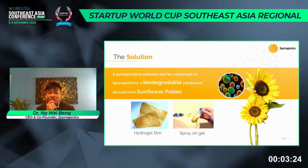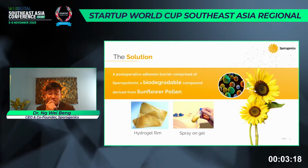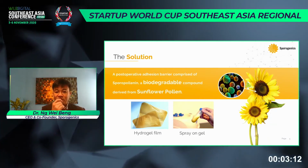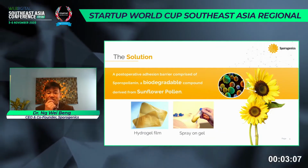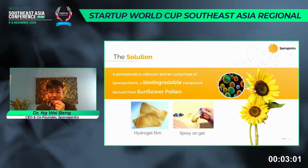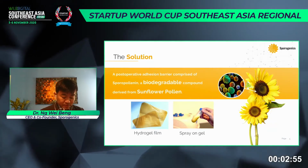So Sporogenics is using a material that is harvested from plants. In fact, it's sunflower pollen, which humans have been consuming for centuries as an oral supplement. But what Sporogenics is doing is to use our proprietary food technology process to turn it into a hydrogel film and a spray-on gel, which is suitable for keyhole surgeries. And what is important here is we are using materials from nature which is sustainable and biodegradable.